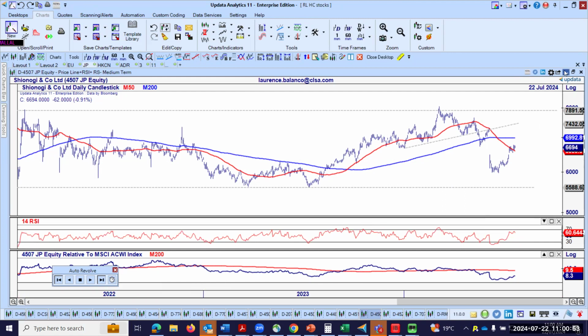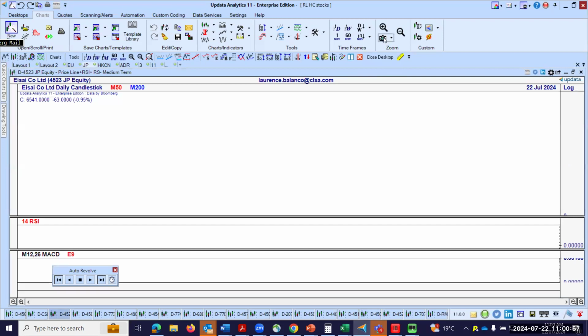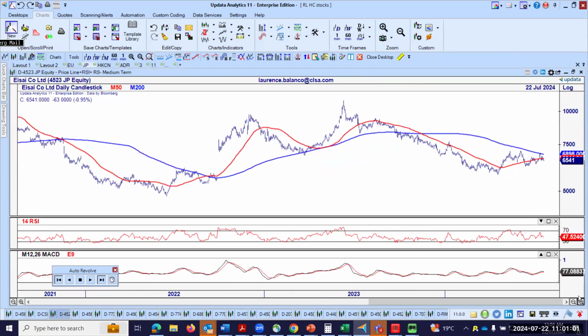Sorry, do we do 4523? Was that what we just did, or was that Astellas? Yeah, we did Astellas. So then you haven't broken out. You got capped by the falling 200-day and we're stuck in this trading range of basically 6,200 to 7,000. Okay, that's very helpful. But this is more like a short, right? It's not going to break up. Funding short, yeah. Last name, Takeda 4502.